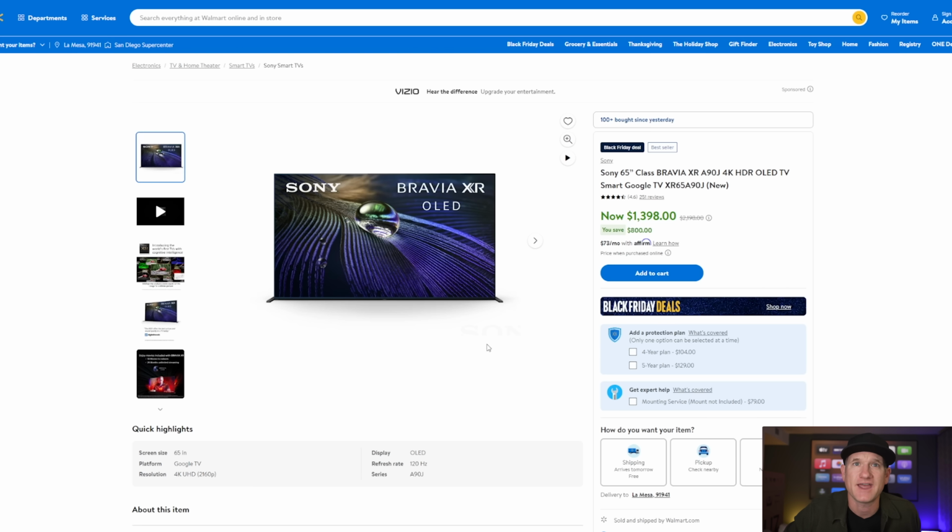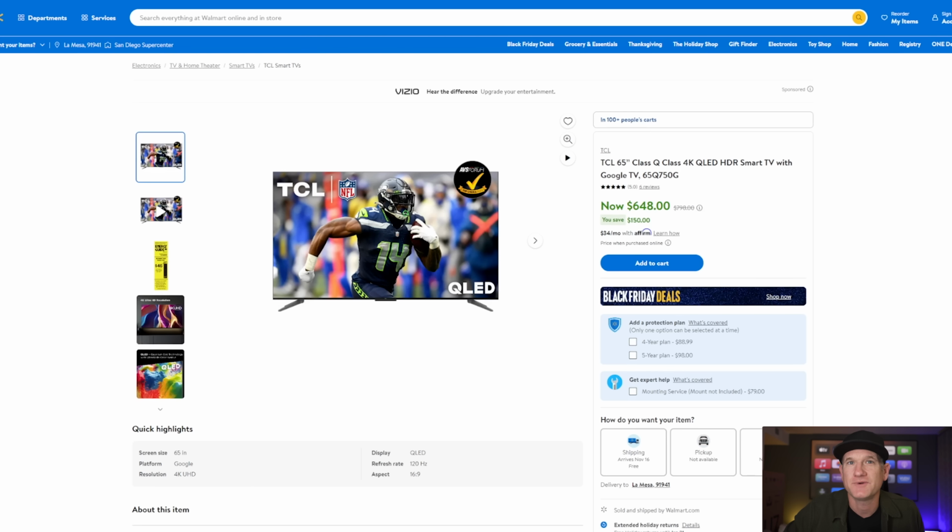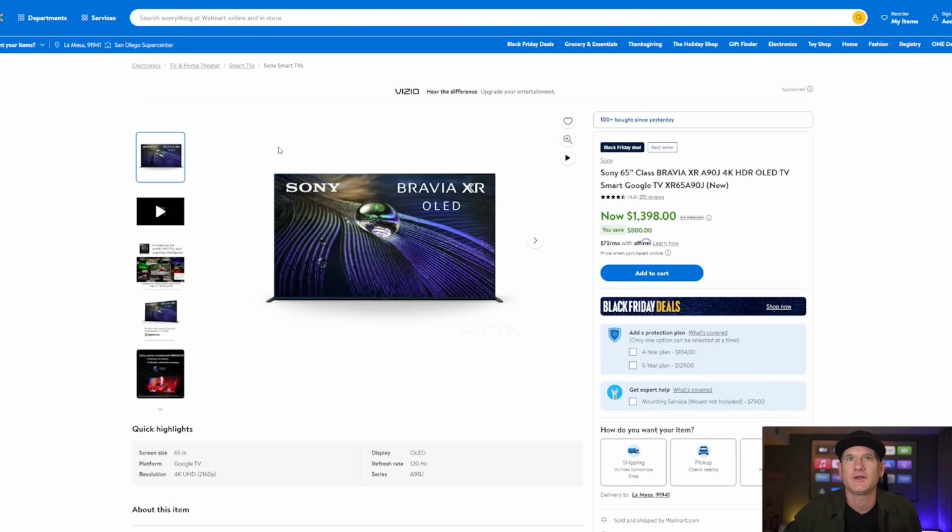I mean, this is a fantastic TV. It's one of the best you'll ever see. And so for $1398, again, we're talking about 2x the price of that TCL. And will you notice the difference? Probably in a dark room, or if you're watching something that's got really bright highlights, you'll probably notice this. But again, very great. And compared to some of the other options, it's a great opportunity for you guys to get in.